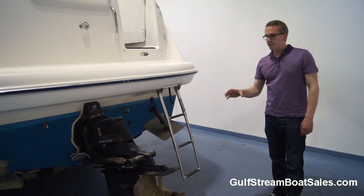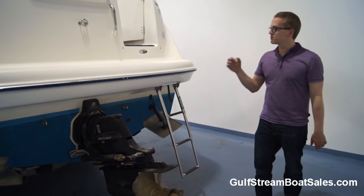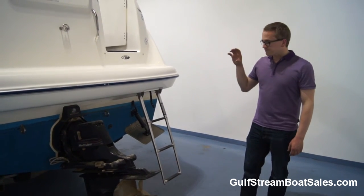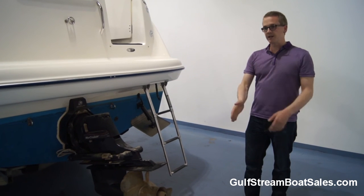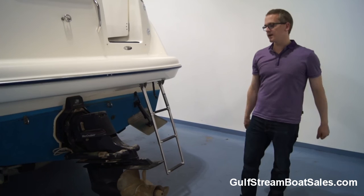The benefit of the dual prop is that it tracks much better in a straight line. So if you're doing slow speed running, which this boat has done quite a lot of, going by the data download on the laptop, it means that you can just let the steering wheel go at slow speed and the boat will track in a straight line. Whereas with a single prop, you're having to constantly saw away at the steering wheel to get it to go straight.